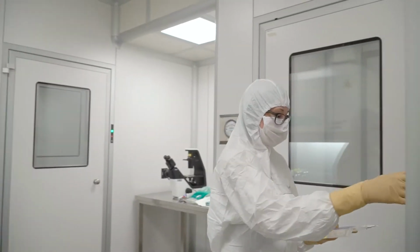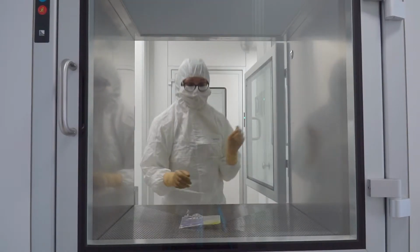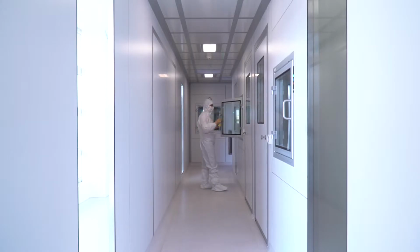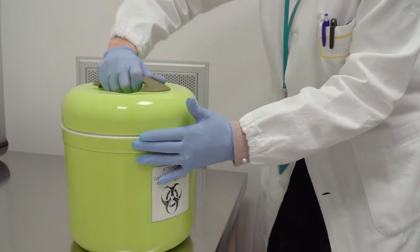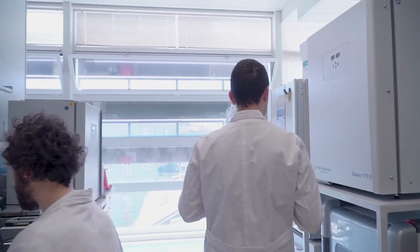Usually all the research experiments are generally carried out in unclassified environments like the one where we are now. But obviously these environments must be suitable for maintaining the sterility of cell culture, but not hyper-controlled environments, for example, from the microbiological point of view. With GMP, we have to deal with clean rooms, for example, with controlled pressures, with particles and microbiological counts. So what are pancreas organoids?